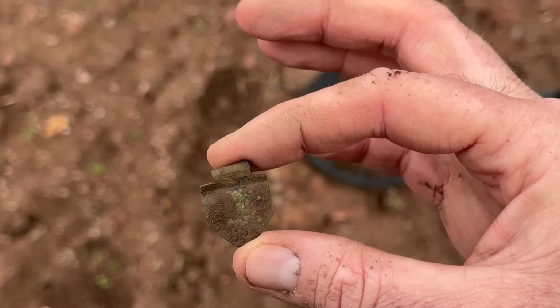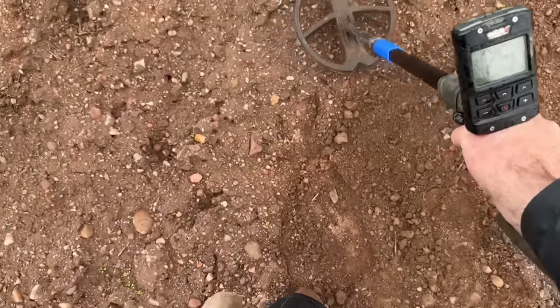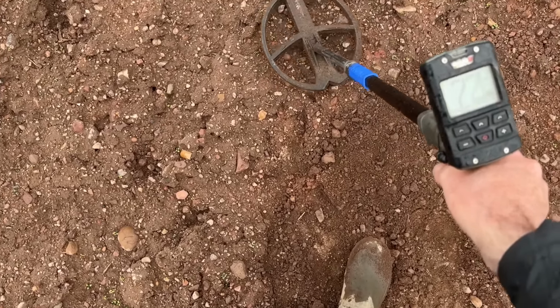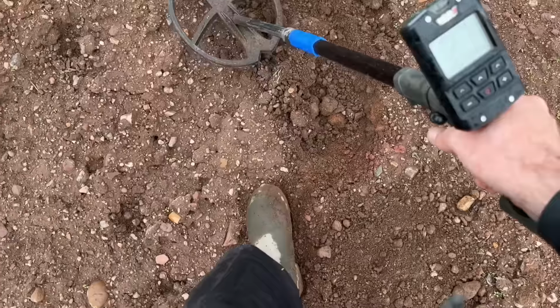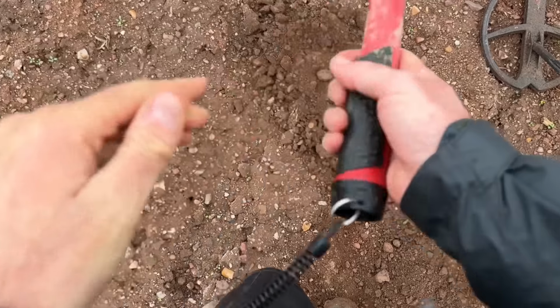That was actually the pendant right there, and I was just checking round the hole, and we got another one. Not a brilliant target, but we're out.